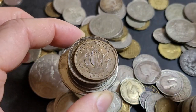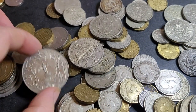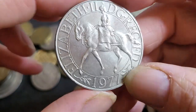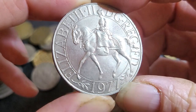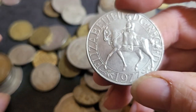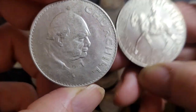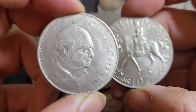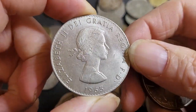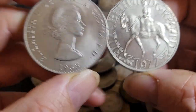Okay, so most of these will be pretty common. These coins here, commemorative ones, this one is from 1977. These cost between about $5 to $10, as well as the other crown I have, Churchill. I think it's like 37 million, something like that. I can't remember the mintages. That's why I'm not worrying about it. Okay, 1965. These ones cost about $5 to $10. You can get them pretty much in uncirculated condition.